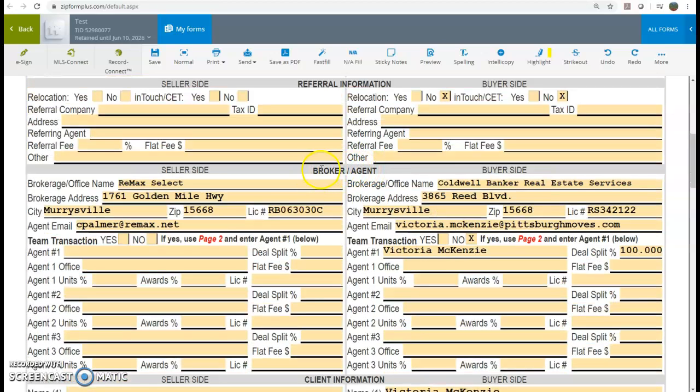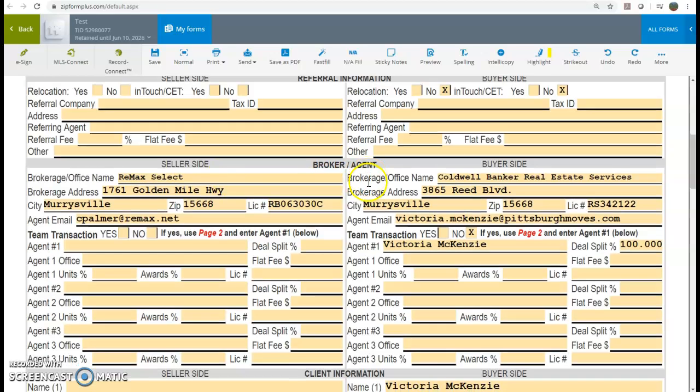Down here, it's now identifying the brokerage and the agent. Regardless if you are on the selling side or the buyer side, you need to make sure that this is filled out. You will identify yourself and then you will identify the other party.